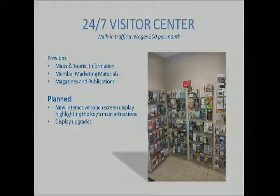The Visitor Center, what we're doing there, Visitor Center is maps, tourism information. It's open all the time. It's right across the street at the Village Hall. But what we're going to do now is we want to buy an interactive display. We want a display like you see in the airport where you go and you touch and you can get whatever information you want, whether it's a business, whether it's a tourist attraction or anything else. And that is part of our increase in the budget to be able to support that.